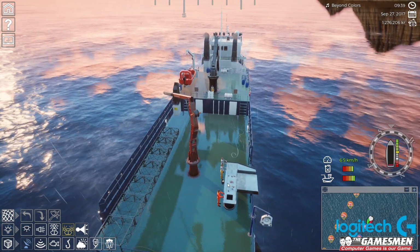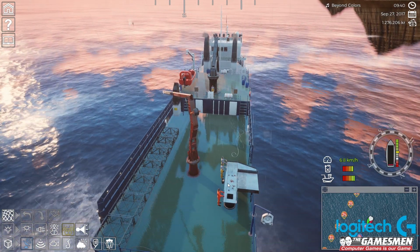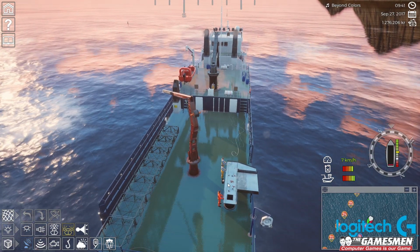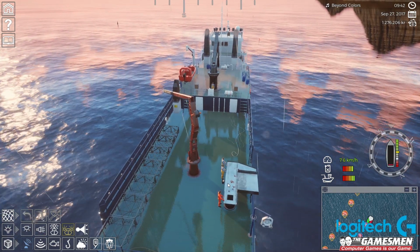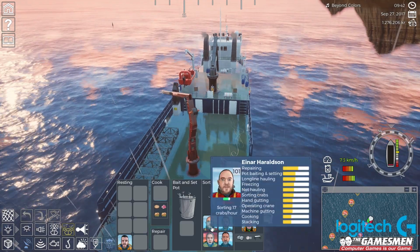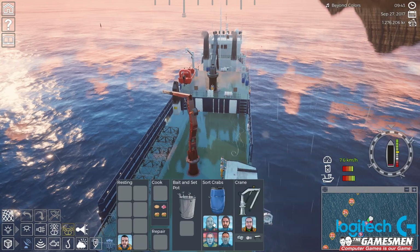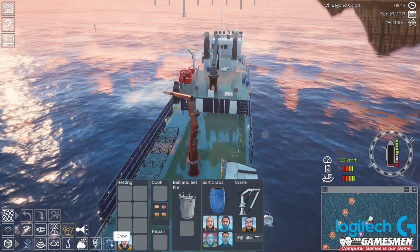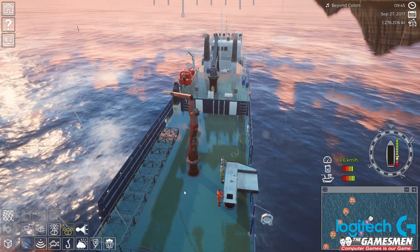Alright, so that looks promising again. Let's bump the speed up a little bit more. So we're about 3.5 bars from neutral. Hopefully these guys won't struggle with stamina. Some of their stamina is quite low, which is a little bit annoying, but the more we have them and the harder we work them, the quicker they're going to build their stamina again.